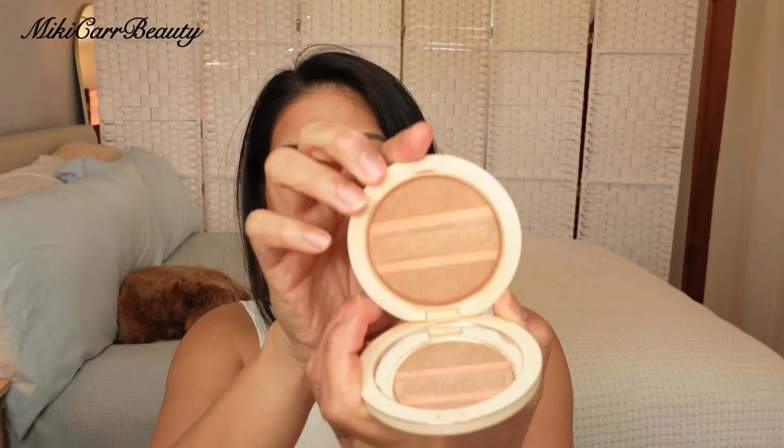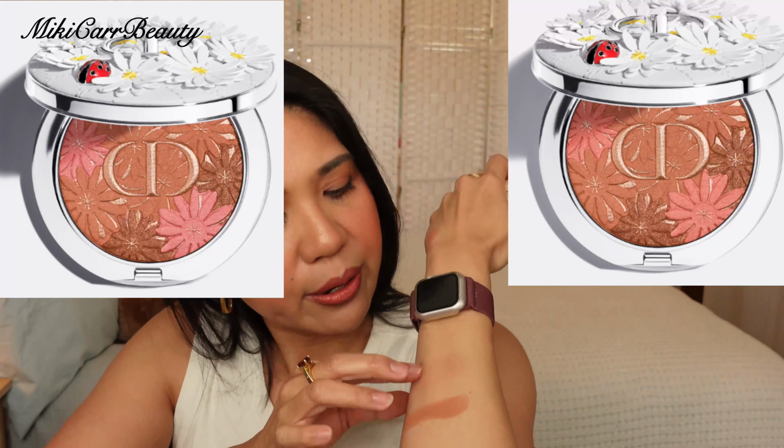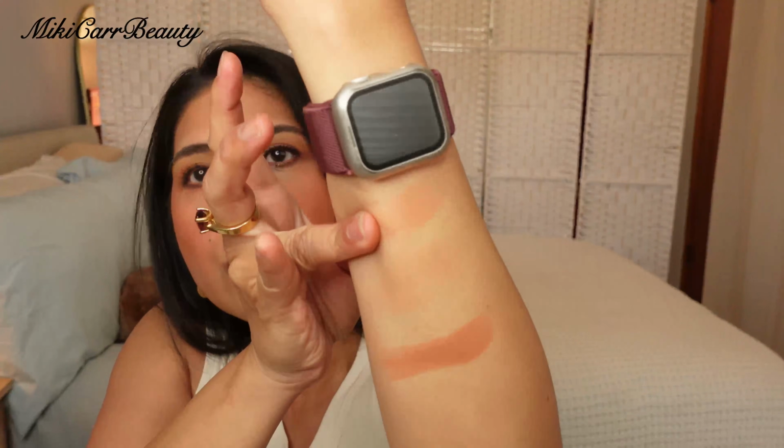So this is the shade 051 Peachy Bronze, and again, if they have this in stock, I'll put it below. I've heard that there are 2 different shades of this release for the Dior, a pink and an orange, and I wonder if it's the same product. So this is the Hermes one here, and then I'm just going to swatch this one up here.